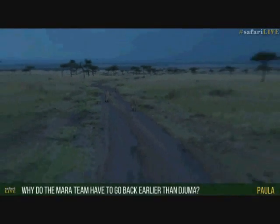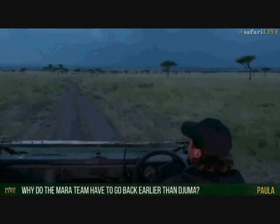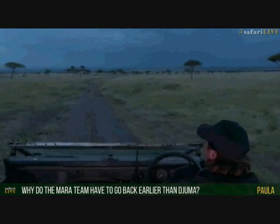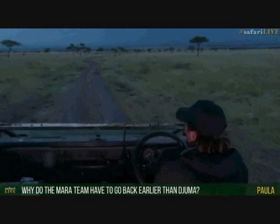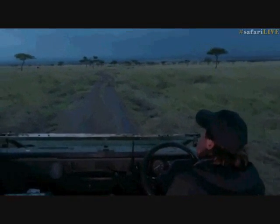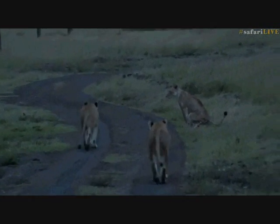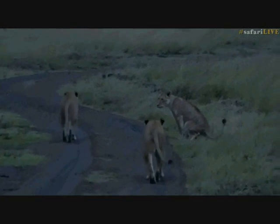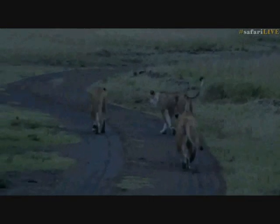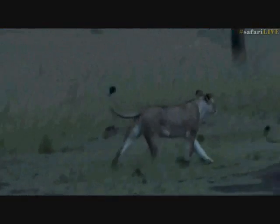Hi, Paula. Paula is wondering why the Djuma team can stay out later than the Mara team, and why I'm still out when James and Jamie have had to dash back up the hill to home. Now, while Djuma is on private land, and you have to pay a private individual or a lodge to access that land, the Mara is owned by the Maasai people. It is a national reserve. It is open to the public. You can pay your park fees and then enter into the park.